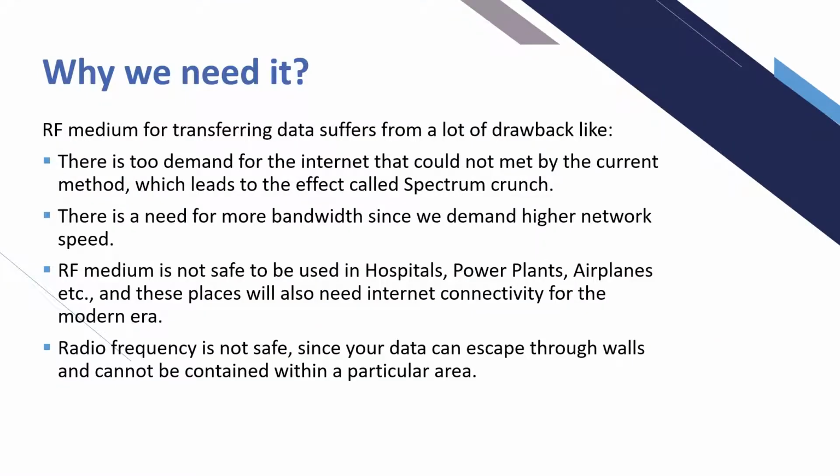Why do we need it? And when I say it, I'm not just talking about Li-Fi technology. I'm also referring to visible light communications. The radio frequency medium is suffering a few drawbacks. I'm not sure if you're familiar with this term, but I've actually read quite a few articles regarding the spectrum crunch. Depending on the person or depending on the article, there are some cases where they argue that there is no spectrum crunch. However, the majority of them have talked about a spectrum crunch. Now, a spectrum crunch refers to the lack of sufficient wireless frequency spectrum needed to support a growing number of consumer devices, along with the various government and private sector uses of radio frequencies within the current spectrum allocation.